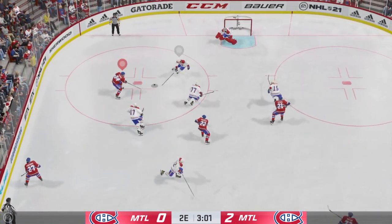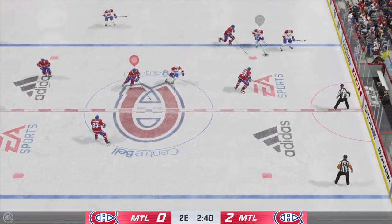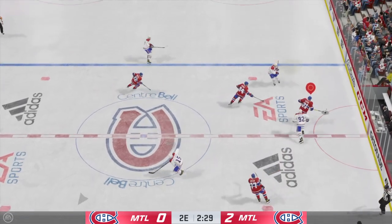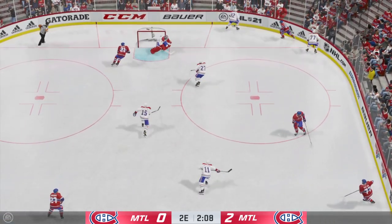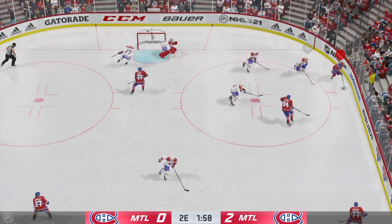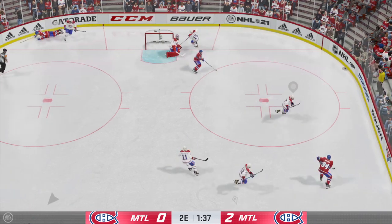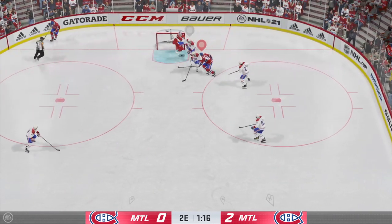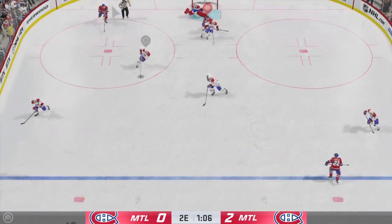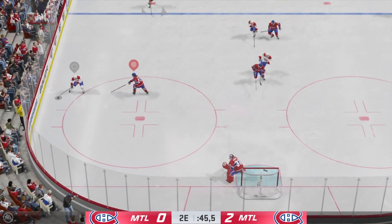On the attack along the boards. And that one's broken up by a great defensive play. Moves it to Kotkaniemi. Taken along the wall by Staal. Takes the puck at the point. Feeds it down low. Montreal's got the puck along the wall. Hammers him into the boards, and he gets sandwiched into the wall. That's really well played by the defensive player. He took away the angle, forced him into a spot, and then laid the hit.